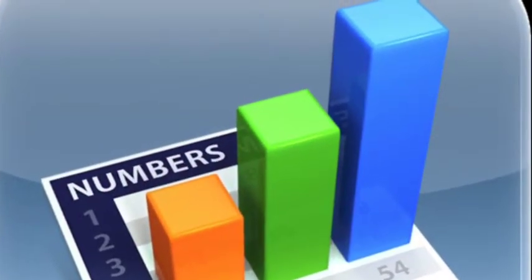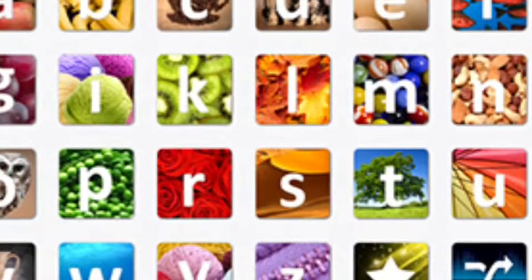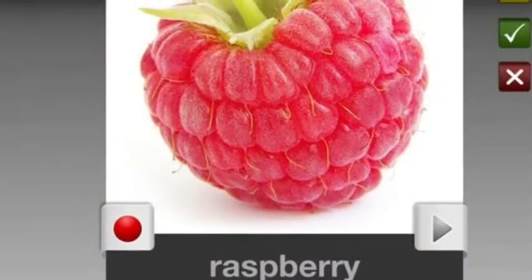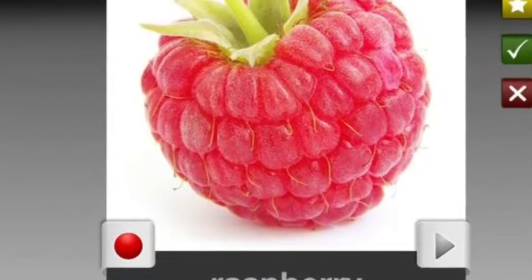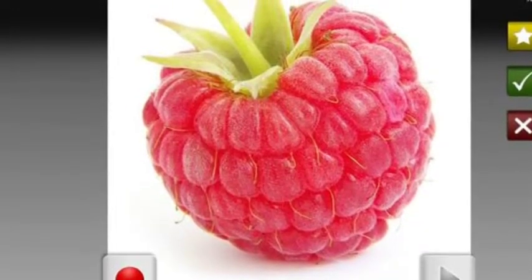Students using the Phonics Studio app will select the patterns sh, sh, and will be presented with a series of printed words with picture prompts that include the selected digraphs. Students will press the record button to record themselves reading the presented word. After they have recorded their own voice, they will listen to the correct pronunciation of the word.